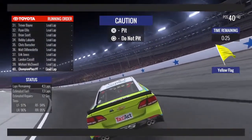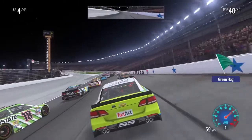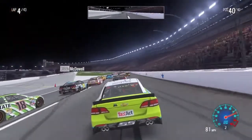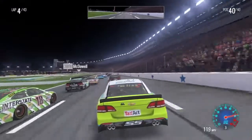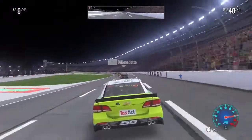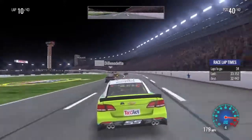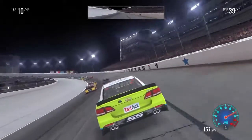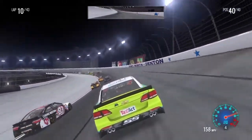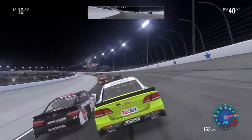Well, that started well. Alright, coming to the first restart of Texas for the day. Alright, let's try this again, except we don't die. Okay, lap 10 of 43. We were making up some ground, and as you saw there, we went under a car and got loose, but it's okay, we got plenty of time to make up some ground as we get around Guido.